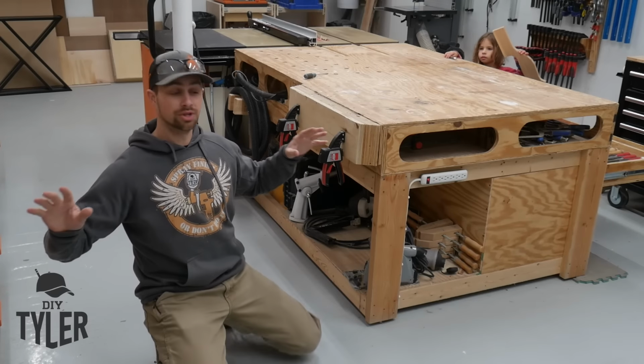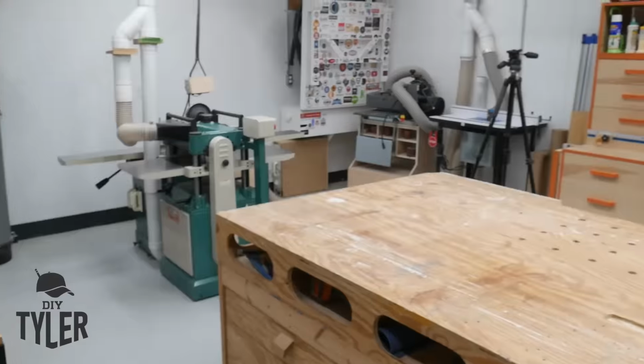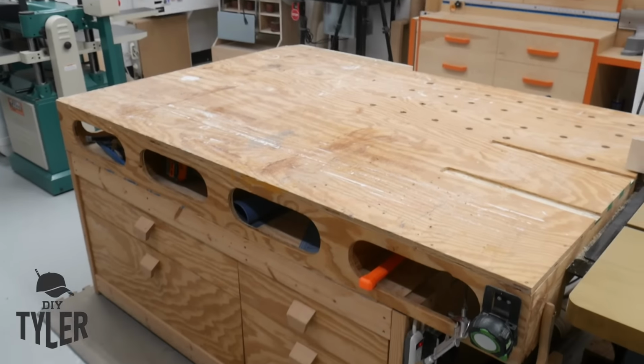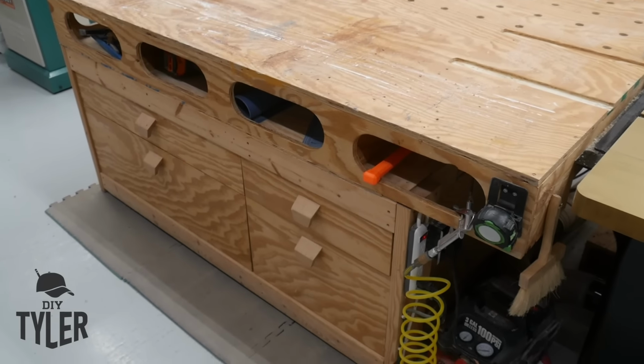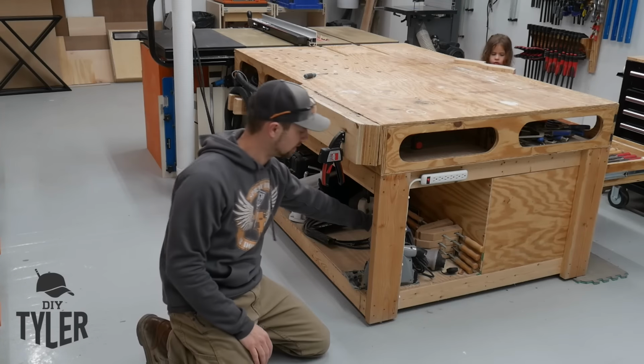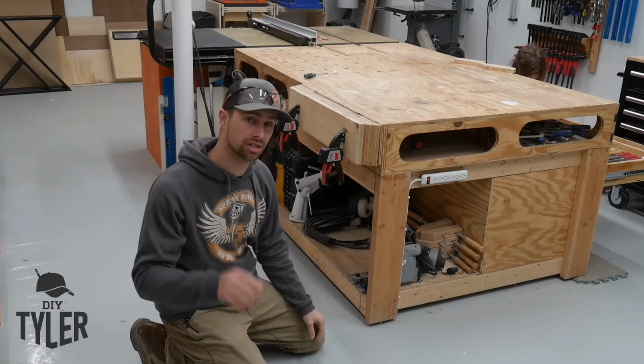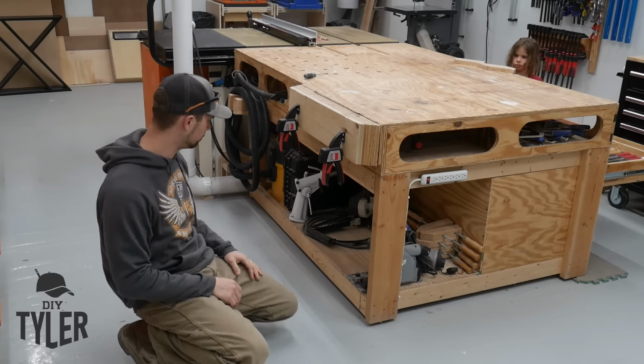Then moving into the center of the shop right here, the assembly table is unchanged. It's just moved a little bit further this way to allow me more space behind the table saw. Some things that I do have in here is I did get a Craig track saw, which is fantastic and much cleaner than a circular saw for breaking down material.